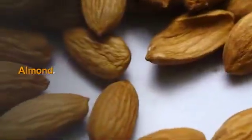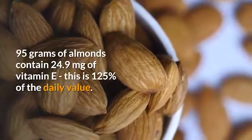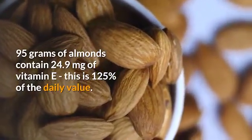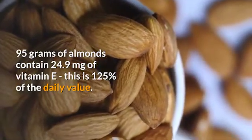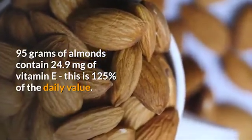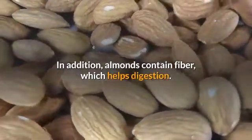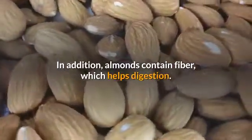Almond. 95 grams of almonds contain 24.9 mg of vitamin E, this is 125% of the daily value. In addition, almonds contain fiber, which helps digestion.